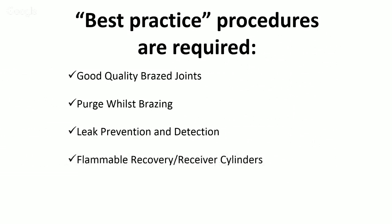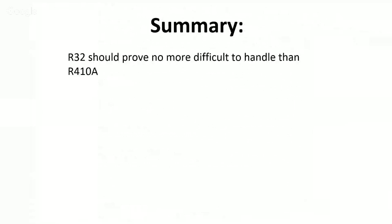Use flammable recovery or receiver cylinders. Really, this is again best practice. It's best not to mix refrigerants in recovery cylinders. And of course, use appropriate tools with R32. They are slightly different in some cases, and Scott will talk about that in a few minutes. To summarize then, R32 should prove no more difficult to handle than R410A for most engineers.